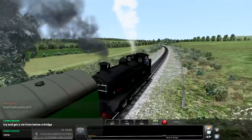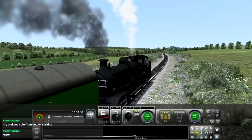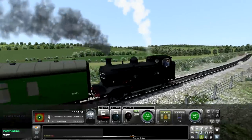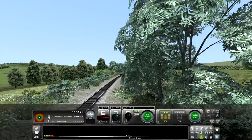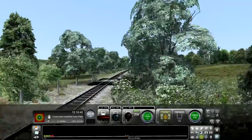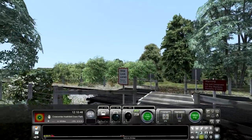How are we doing? Let's get back up a bit. Try and get a view from below a bridge. Don't know if I'll have much luck with that across the rest of the route. There's a crossing coming up. I can do that. Blow the whistle for it. Stop, look, and listen. Beware of trains.